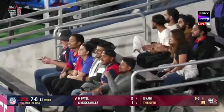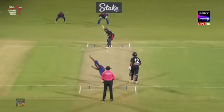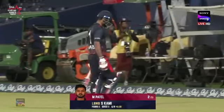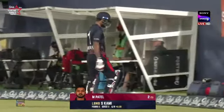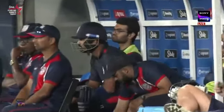Well, a nightmare for USA. He can do no damage over the last 24 hours. Fine square leg. That's an indication that maybe it could have been sliding down the leg side. It's 7 for 1 in the second. Last tour, they basically opened the batting, in this tour here because Monank hasn't been able to.